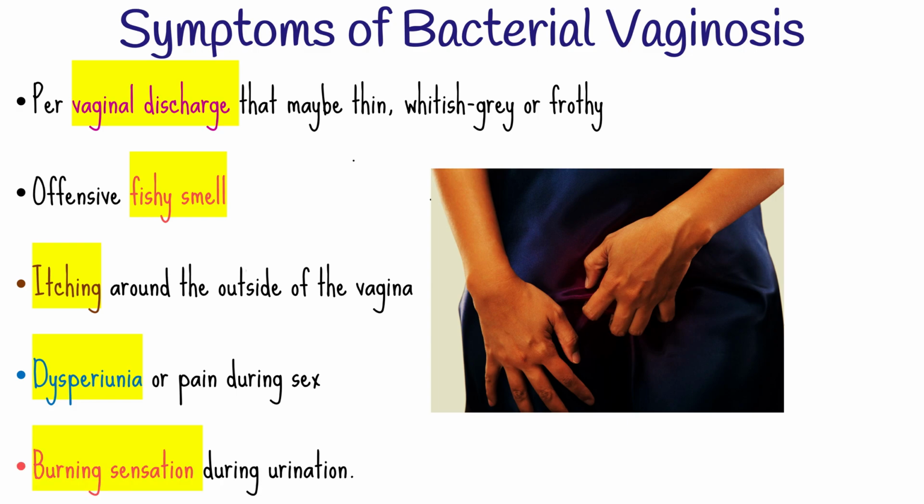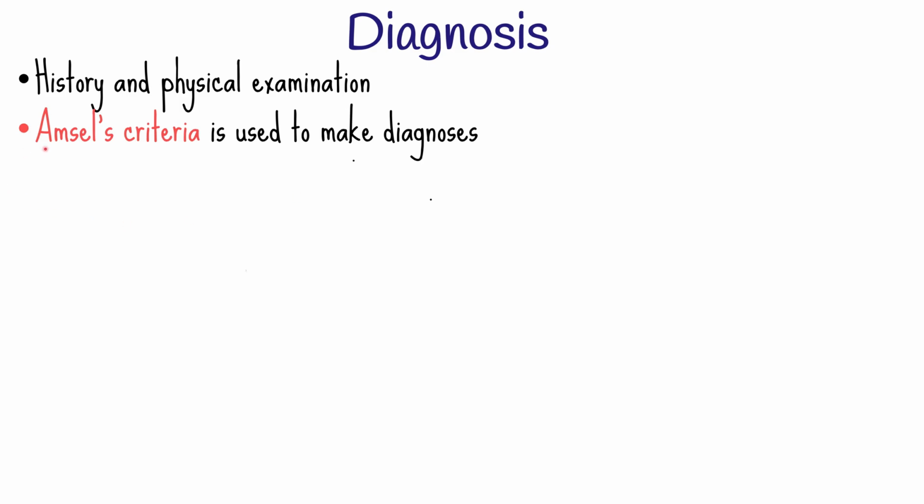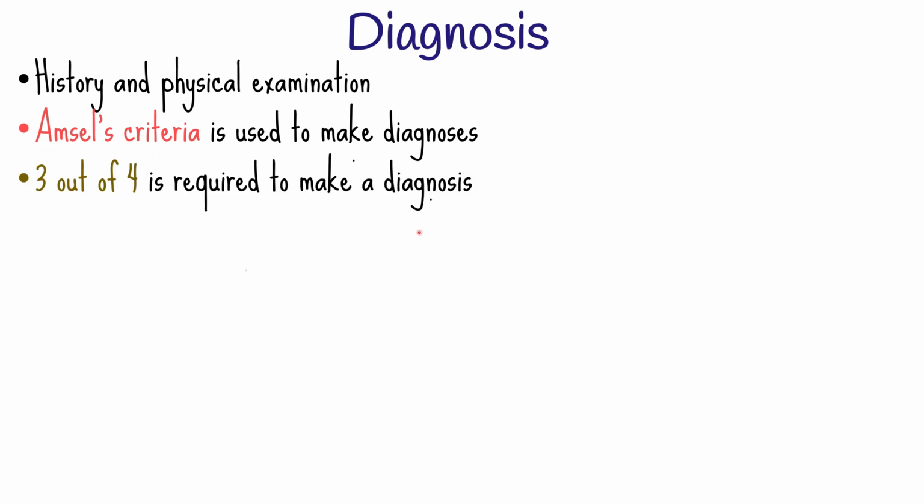The diagnosis of bacterial vaginosis can be made from a description of symptoms and a physical examination. Things to look out for are an unpleasant smell and a thin, white or gray discharge. Amsel's criteria is used to make the diagnosis. 3 out of 4 is required to make a diagnosis of bacterial vaginosis.